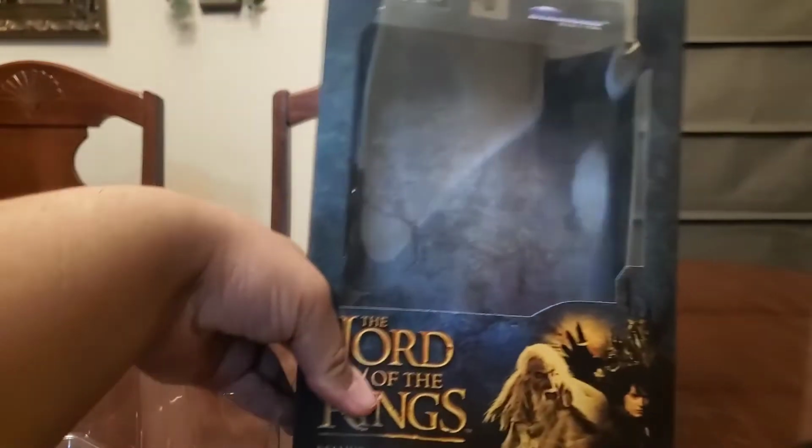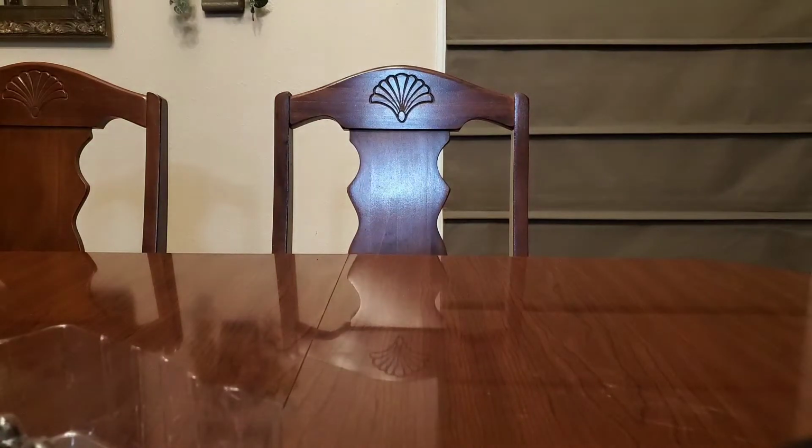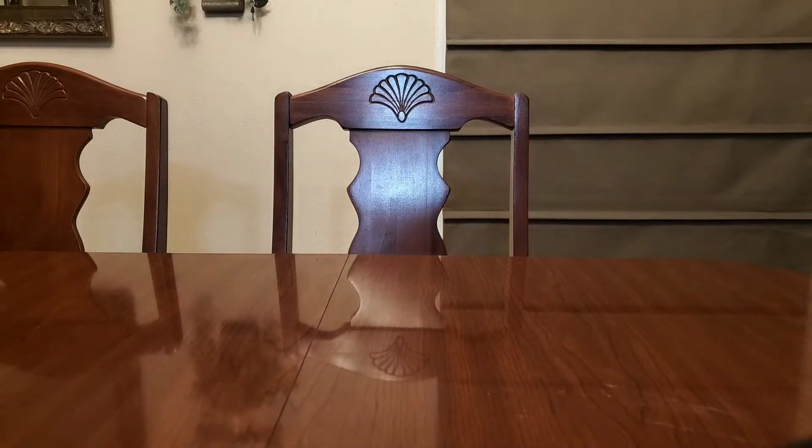I do like the backdrop of this. It's like a map of Middle Earth. So if you want to do some figure photography with that, it'd be kind of cool. Oh, we got tape on these? Well, there's tape. What? Oh, and there's a band holding it together. What? Okay. Got it off.